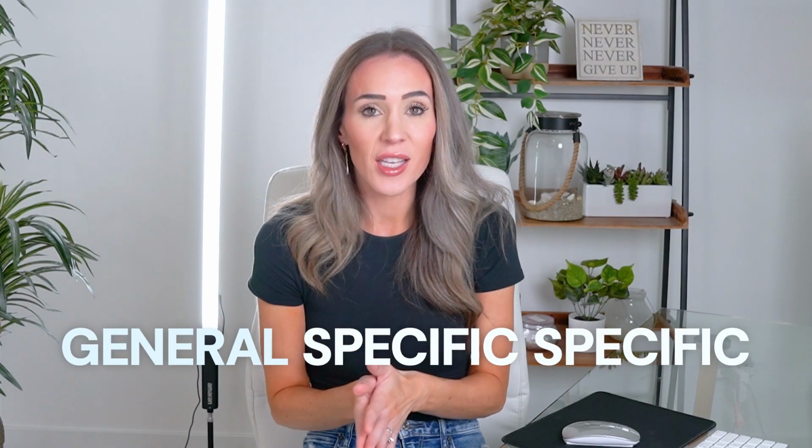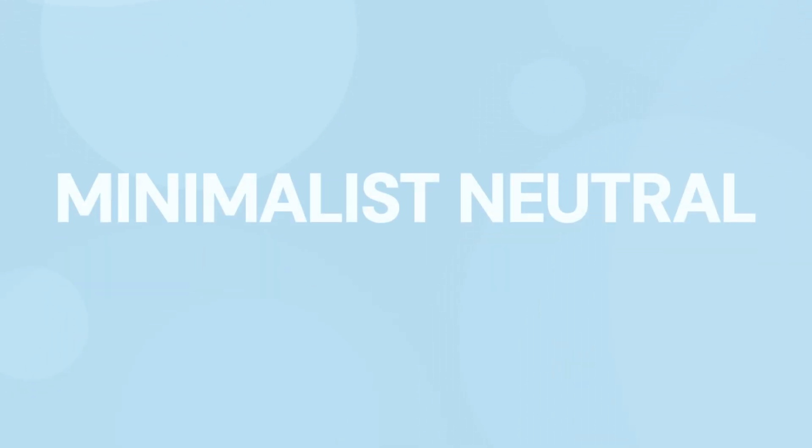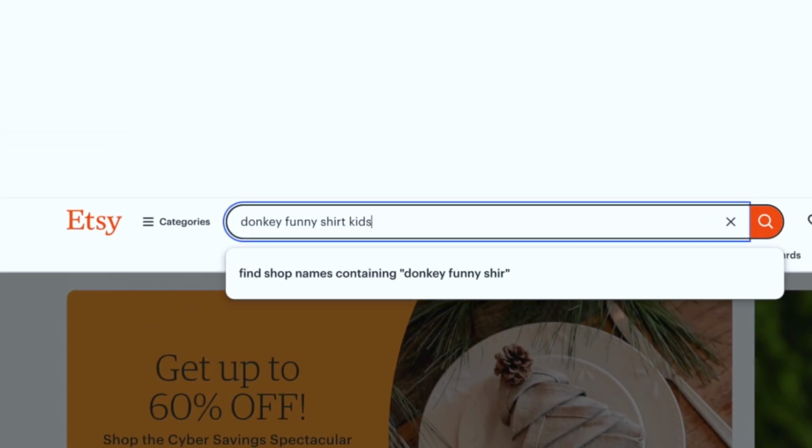So when customers are searching, they are searching in a way that is more general than specific, versus specific then general. For example, "wedding dress boho lace" instead of "lace boho wedding dress." Another example might be when customers are searching for nursery bedding. They might type in "nursery bedding minimalist neutral," and this is instead of "minimalist neutral nursery bedding." So this is really more of the order of your words being in line with how customers actually search and how they're actually typing in. Because when customers search, they're usually just typing off the top of their head, and they're rarely thinking before they start typing.